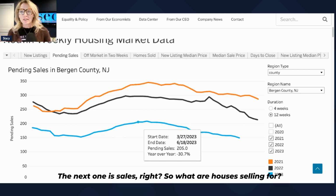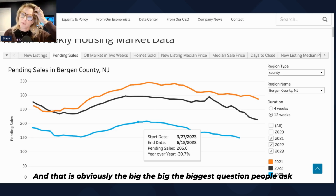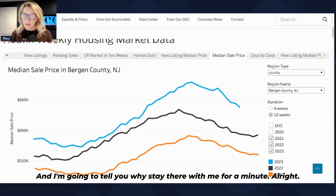Let's look at the next one. The next one is sales, right? So what are houses selling for? And that is obviously the biggest question people ask: what do those sold prices look like? Median sales price. Oh, this is a fabulous chart to look at, and I'm going to tell you why. Stay there with me for a minute, all right?